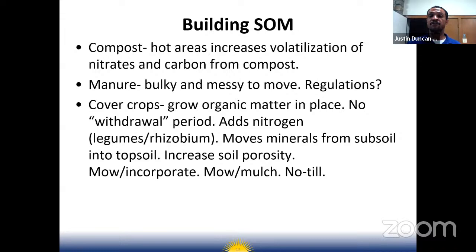Okay, so cover crops, they grow your organic matter in place. There's no withdrawal period, and they can add nitrogen to your soil if you're using nitrogen fixers, like your legumes. They move minerals from the subsoil into the topsoil, and they increase soil porosity. And you've got some options with them. You can mow and incorporate, you can mow and mulch, or you can use no-till systems.